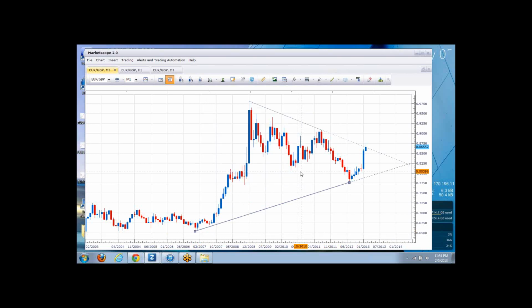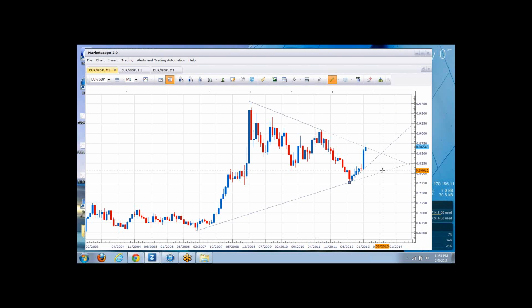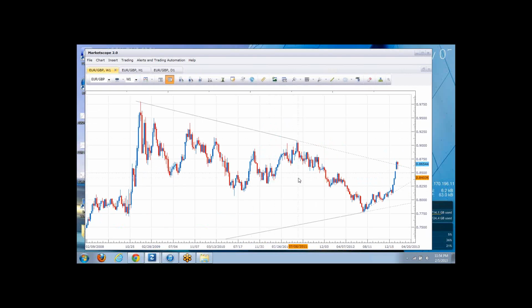Extend line to the end. That's going to be our primary uptrend. Secondary uptrend could be like this. Seems to be obeying that one. Moving down to the weekly chart. On the weekly chart, the current bar has sellers in control, with a long shadow to the downside.